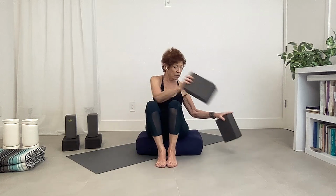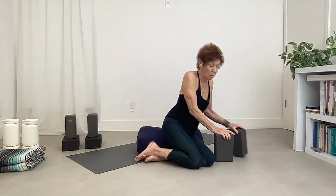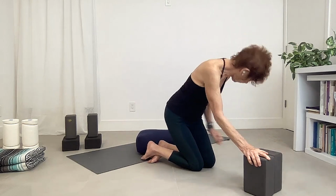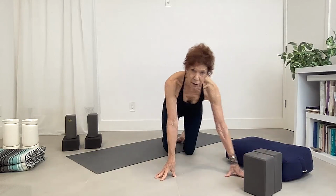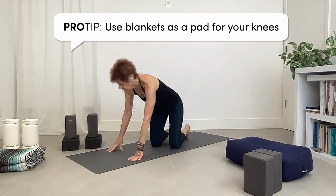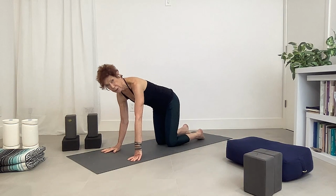Now let's transition to our hands and knees. To do that, I bring my knees together and I use my yoga blocks, which I have been using to prop my knees. Both knees come to one side and I walk my blocks around. I'm going to leave them here and move my bolster out of the way so I can come onto my hands and knees. This might be a good time to use one of those yoga blankets if you have sensitive knees.